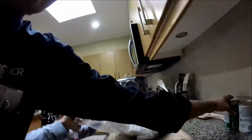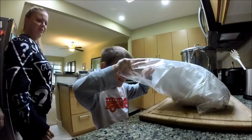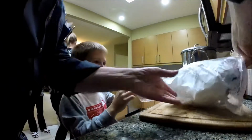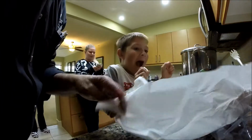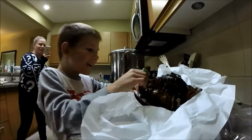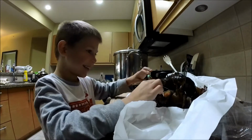Okay, so we brought this home from the store. What? It's a lobster? Is it alive? Yes, they're alive. Oh my gosh. Do you guys see this?